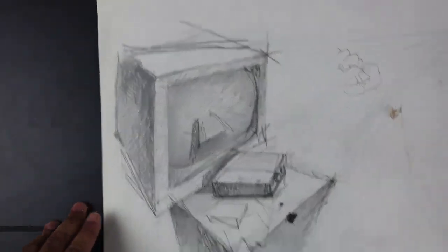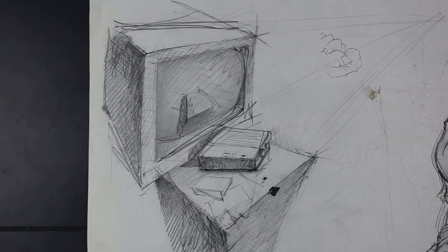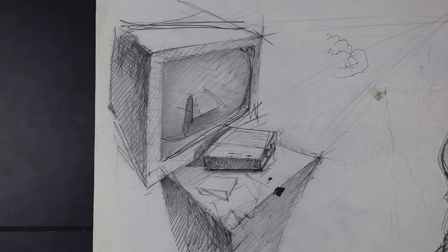I hate perspective. I don't believe in perspective. I don't think perspective really exists. And I'm very vehement about that. And I'm going to write a book someday, entitled Perspective Doesn't Exist. Because it doesn't. It's just something someone made up.